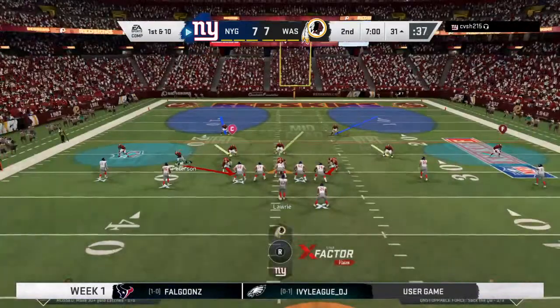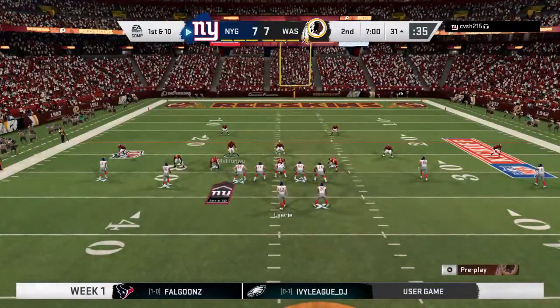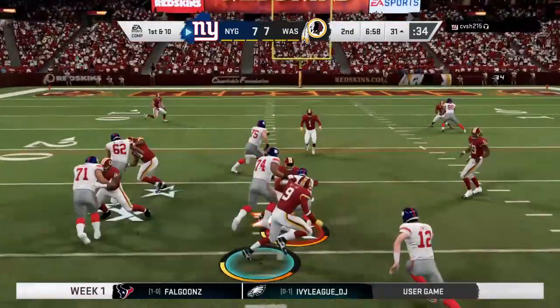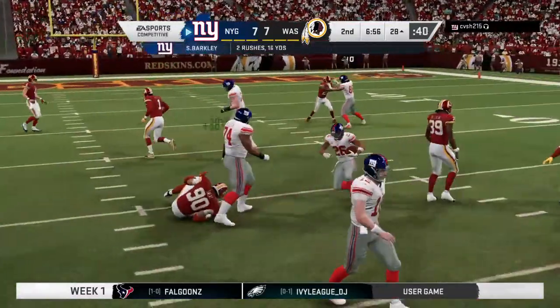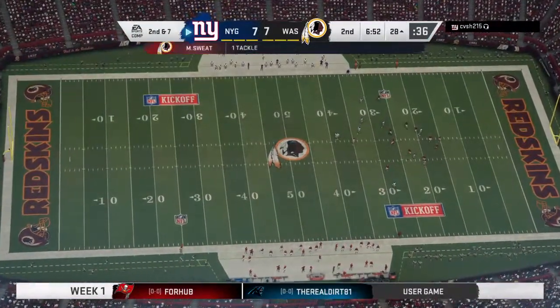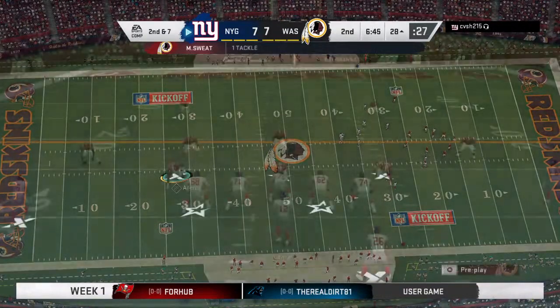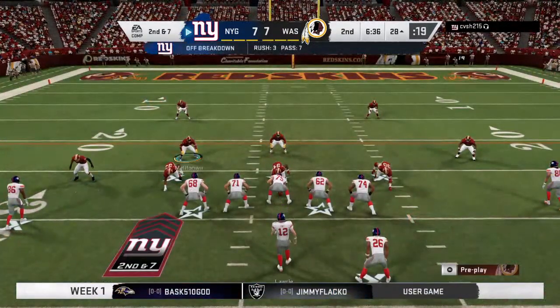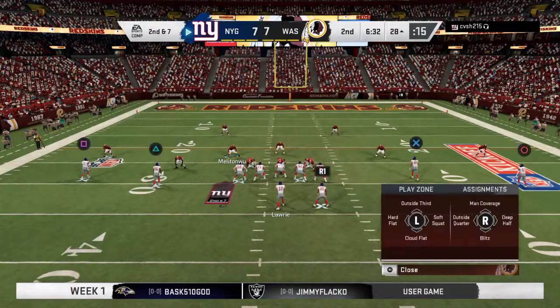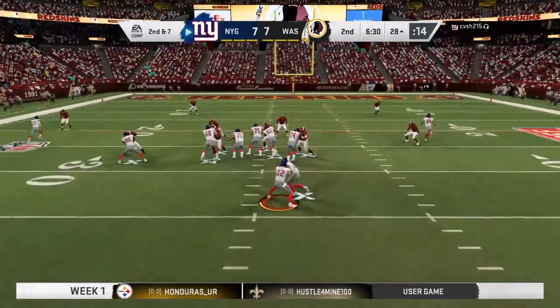Line of scrimmage, the 31 now on 1st and 10. A give to Barkley out of the gun. And he'll get about 3 as he's brought down to the 28. They tried a quick hitter inside, but that one was swallowed up. What they're hoping is those big defensive linemen will take the bait and move laterally and open up a crease that they can run through. Didn't happen on that play.